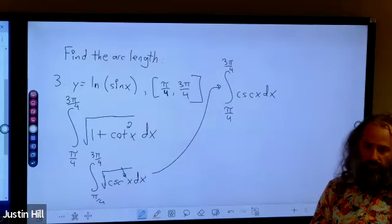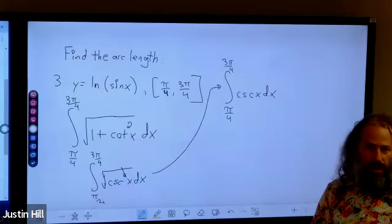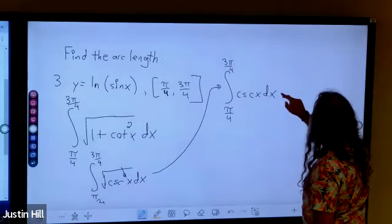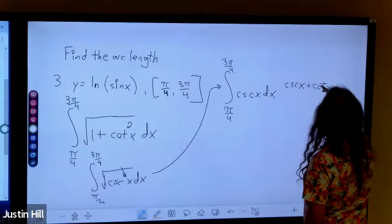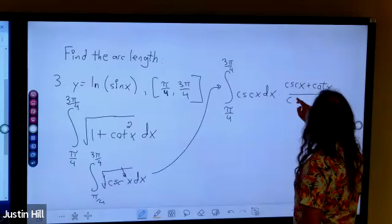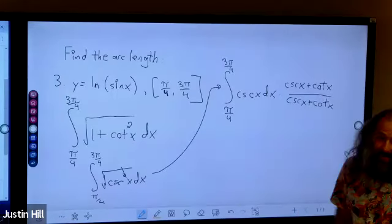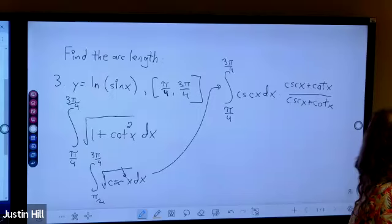Sometimes these weird things all center around the idea of basically multiplying by 1, but in fraction form using some sort of weird setup. So the weird setup this time: I'm going to multiply by 1, but my 1 is going to be cosecant x plus cotangent x, divided by cosecant x plus cotangent x. And that indeed is 1.